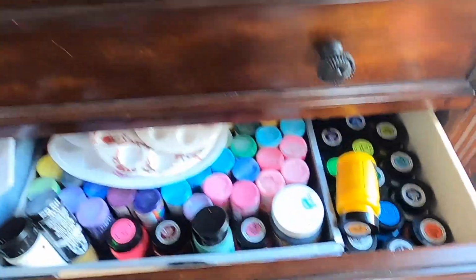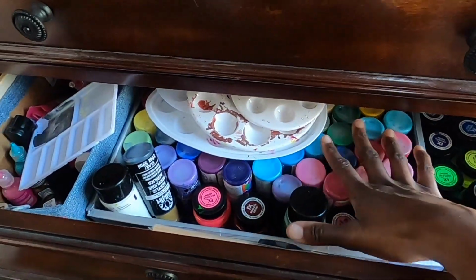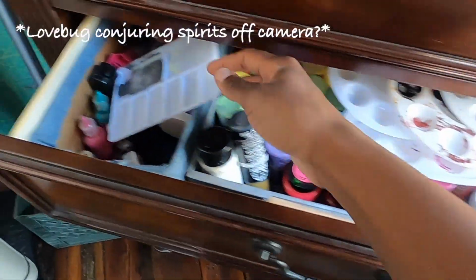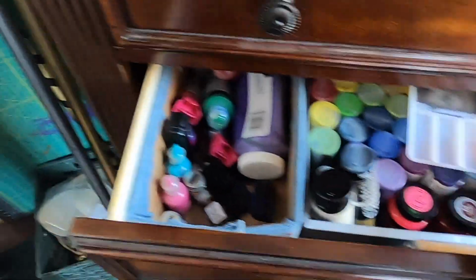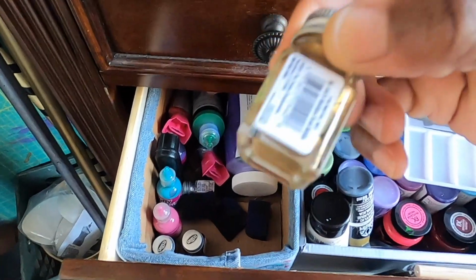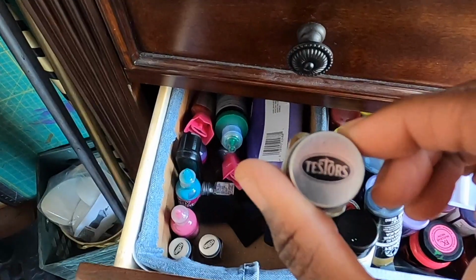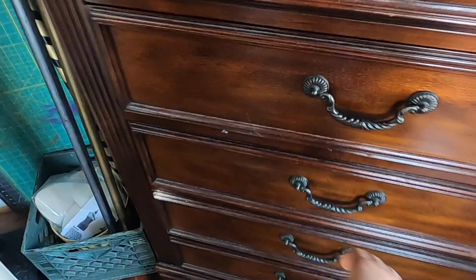Okay, this drawer I keep paints. Over here are the FX paints. Over here are just paints. I store them upside down so that one, they're ready to go, two, I can see the color. I store paint palettes on top of it, paint palettes I don't clean on time. And then these are different types of paints. Puffy paints and model paint, I think this is. Why can I not find the front? That's weird. Well, anyway, that's that paint. Shoe polish is in there as well, for weathering.